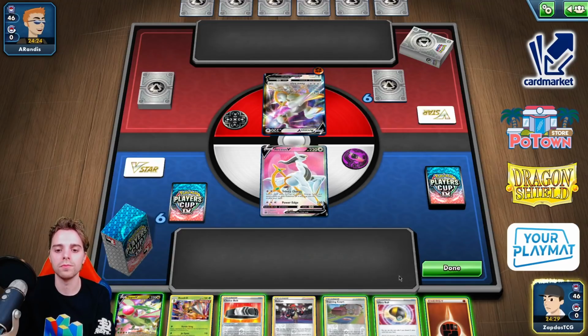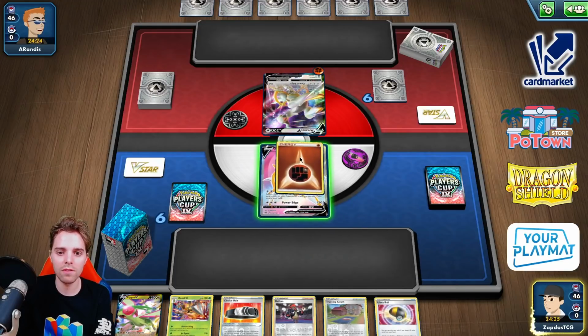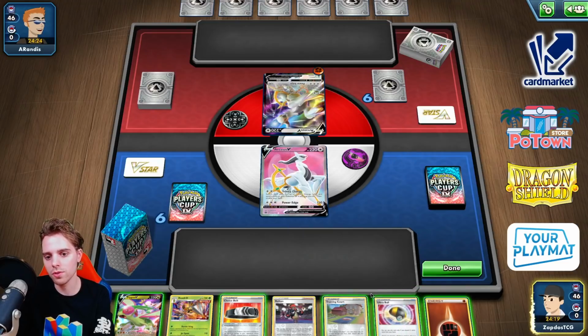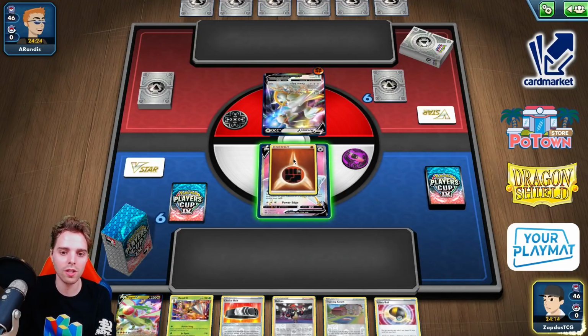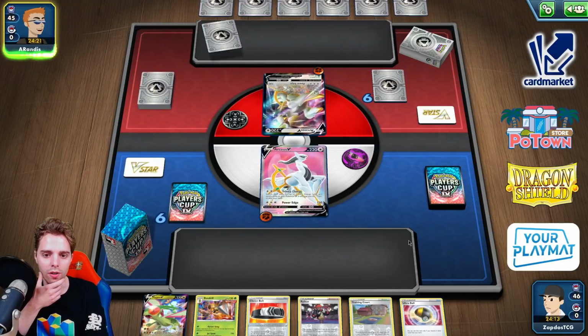What to do? Just an attachment here. Just be a good old classic attack. Or we get out the Zapdos. But then he can just boss up the Zapdos. And we're in a very sad scenario. We also don't have any draw supporter for now. So I think I'll just attach and see if he is able to knock out our Arceus VSTAR.